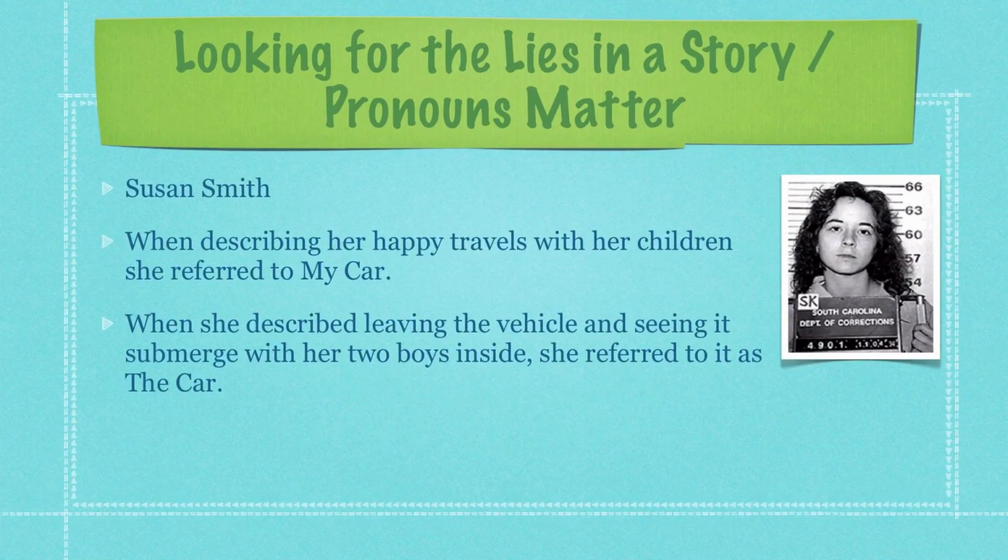Another great way to tell that a story has gone from truth to lies is to inspect pronoun changes. When a person wants to distance themselves from something, they will start using pronouns that distance them. For example, they may refer to my car when they want to take ownership of the car, however, while referring to it as the car when they want to distance themselves from it. Susan Smith did that exactly. When describing her happy travels with her children, she referred to my car. However, when she described leaving the vehicle and seeing it submerge with her 2 boys inside, she referred to it as the car. See, the difference was my, taking ownership, and then the, relinquishing ownership.